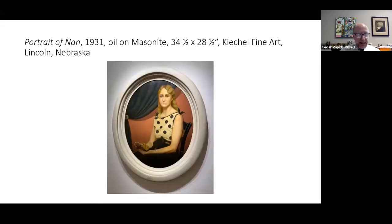And here in 1931, a portrait of his sister, Portrait of Nan Wood Graham, who was his younger sister, born in 1899, dying in 1990. And this portrait was supposedly made to make up for using Nan in American Gothic and all of the negative responses to that depiction of her. He paints her here very stylish, with her wonderful marcelled hair that you see here.